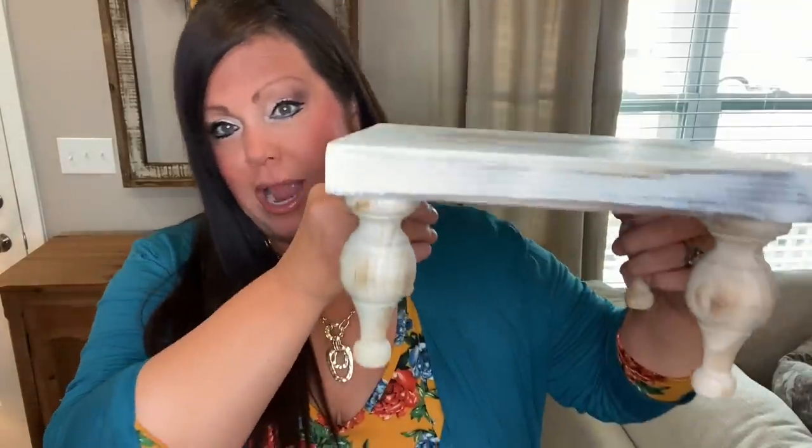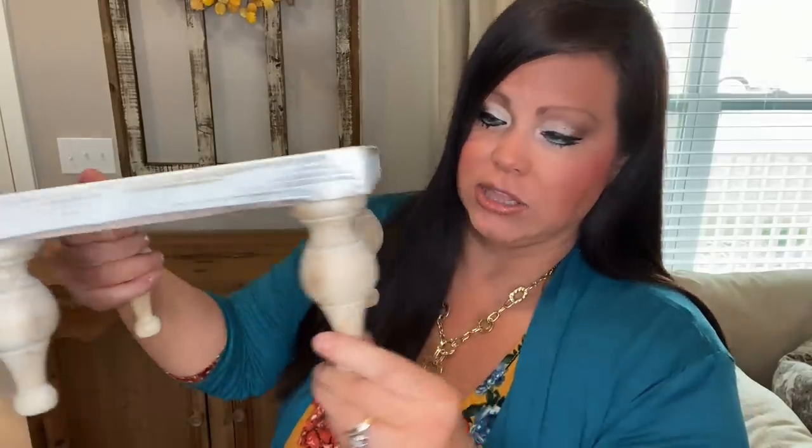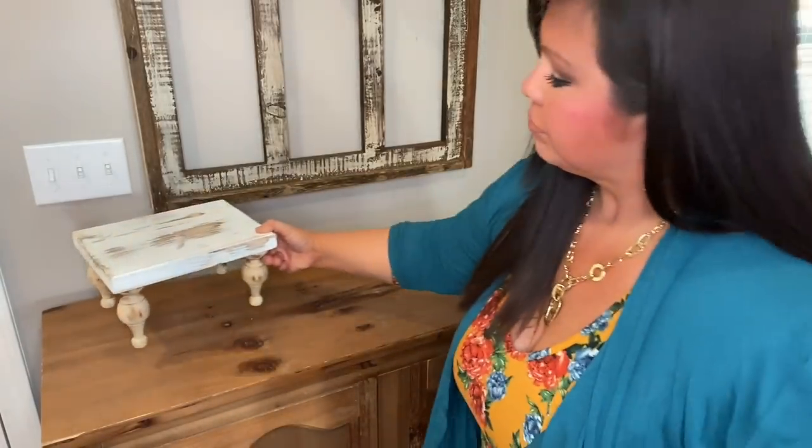Next, we're adding a riser. I found this on Amazon. I love it. It's distressed and it's got the cute little feet. And I'm gonna set that right over there. Now we're gonna add this cute lamp and we're gonna set that on the riser.